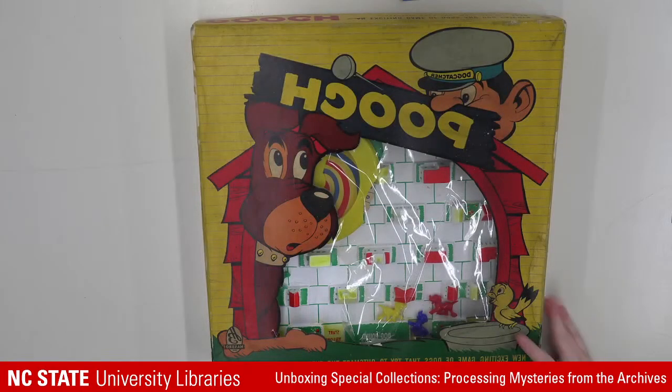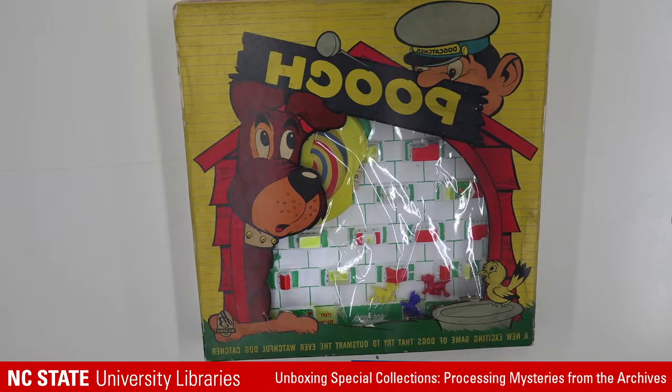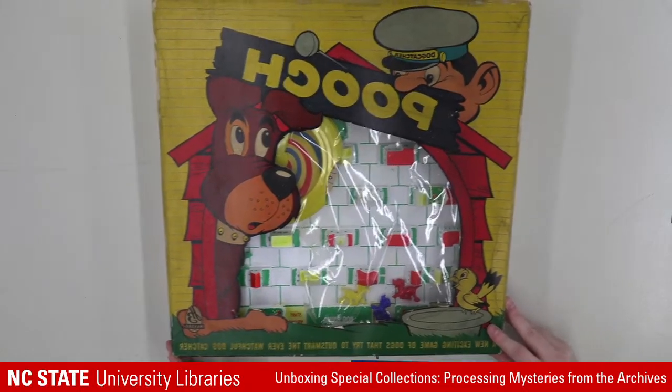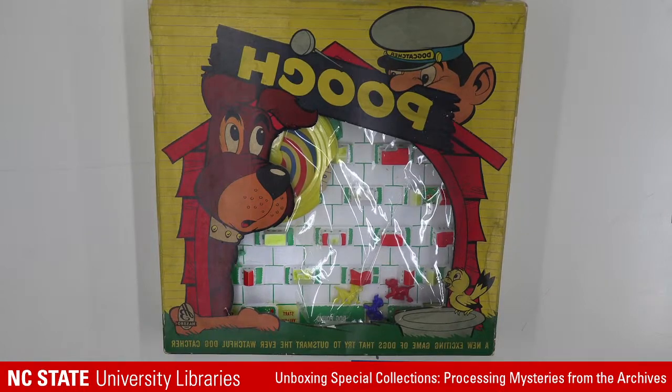It's called Pooch, a new exciting game of dogs that try to outsmart the ever-watchful dog catcher. This is from a collection called the Wayne Vicente Collection of Animal Protection Materials. It's a brand new collection that we've gotten in. Some of you may know that our animal rights and welfare collecting area is one of our strongest collecting areas, and really probably the best in the nation in that field.